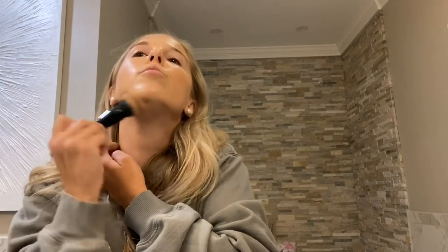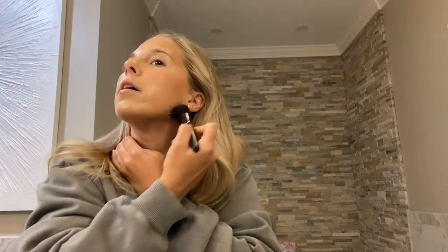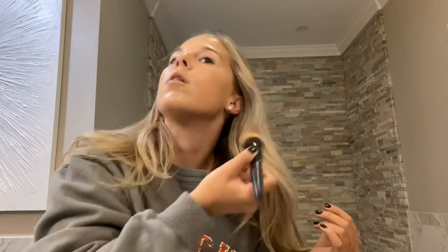And then I always do my jawline because as I've gotten older, I have a double chin. I hate it. It's literally my biggest pet peeve about myself. One of them, I have many. This is really driving me nuts, but what can I do?